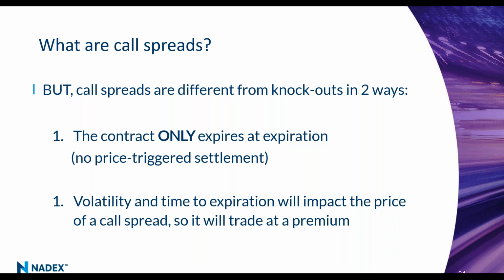If volatility was low, down near zero, and you were near the end, maybe there's only an hour or two left in a call spread. So you have a call spread with no volatility and only an hour or two to go until expiration. Then it would look very, very similar to a knockout. There would be pretty much no premium in it and it'll trade right in line with the underlying. But until then, if there's high volatility and a lot of time to expiration, there is going to be a premium factor because a call spread has that optionality.